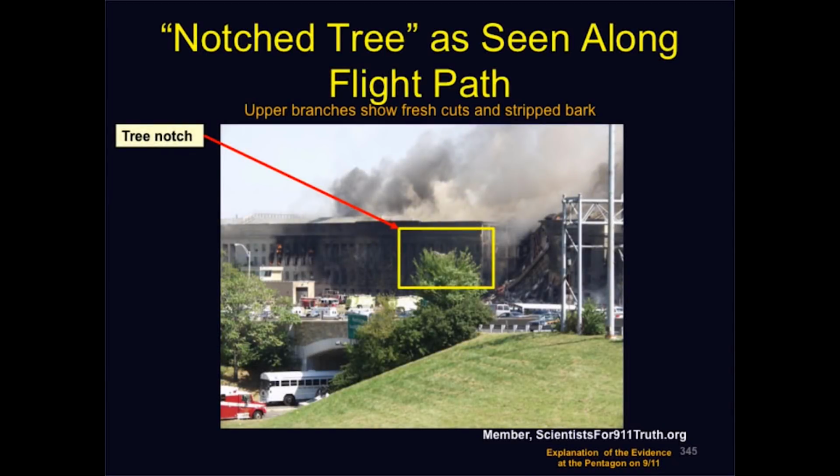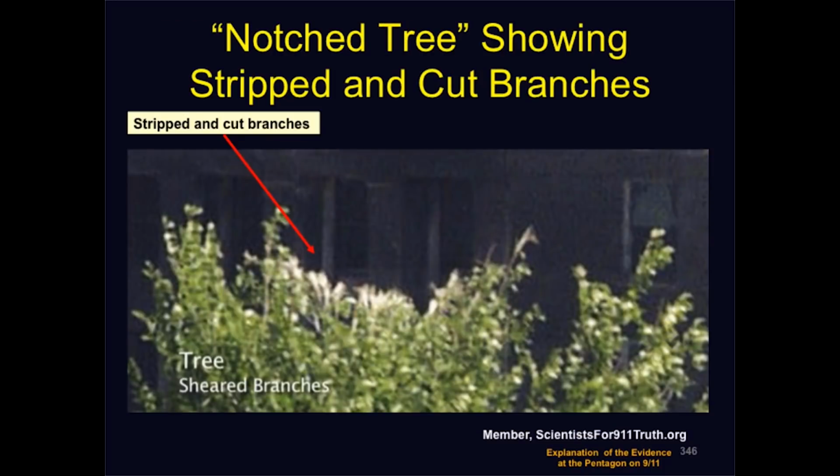Another question that may be lingering in your mind is, why is there a smoke trail? A number of explanations have been suggested. The right engine of the plane had moments before gouged the top of a tree on the overpass near the first light pole, leaving a circular gouge in the foliage with stripped stems remaining. The smoke we are seeing can be explained as the burning foliage in the right engine on the far side of the plane, which is what hit the tree.